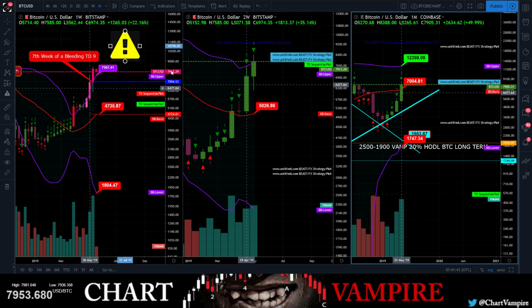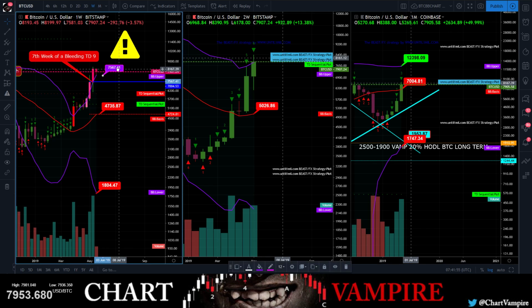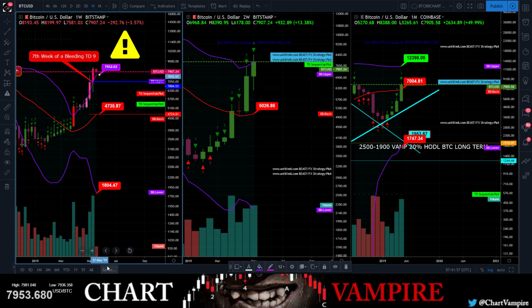Now, on the weekly, you've actually topped out on the 2 week chart and on the weekly chart. And the weekly chart is in a super overextended, bleeding 9 on the weekly. You know, this candle has not been decided. Look at the volume on this thing. It's really flaggy. Really low volume considering we're on Tuesday. That's not a lot of volume at all.